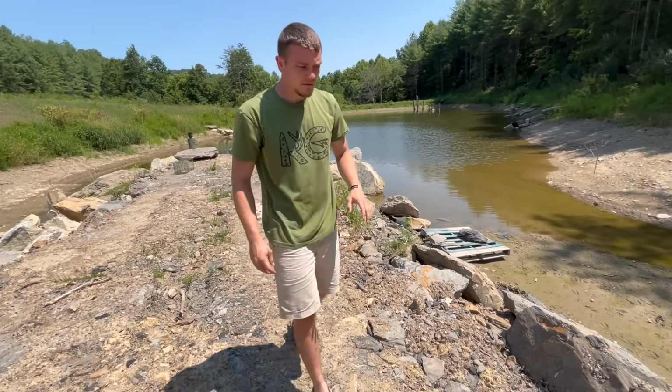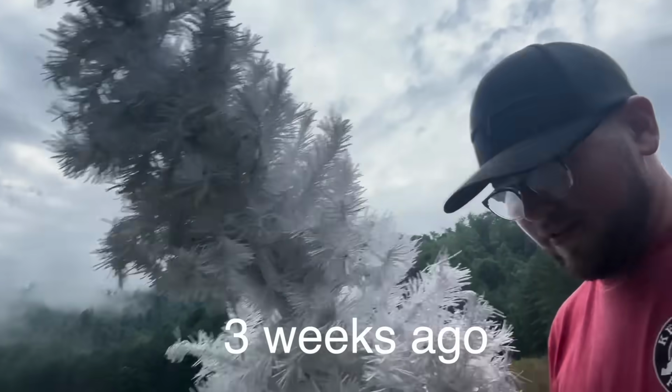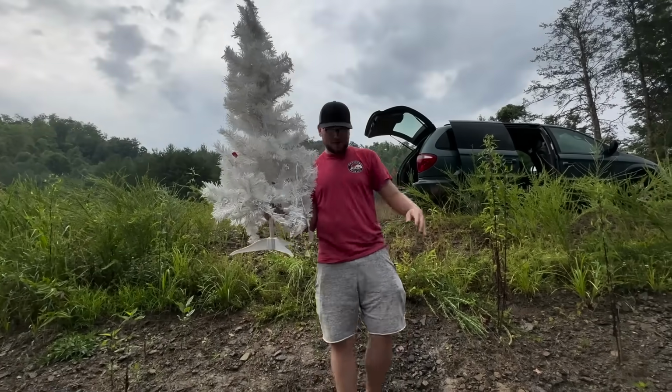I don't know if y'all remember a little bit back, but whenever we was doing the frogging video, we took Adam's Christmas tree and we dumped it in. Very big, but that's what we have. Big deal to a bluegill. That's right. Still got lights on it, so if we can find that, we may put a waterproof jackery down there and we can light it up.